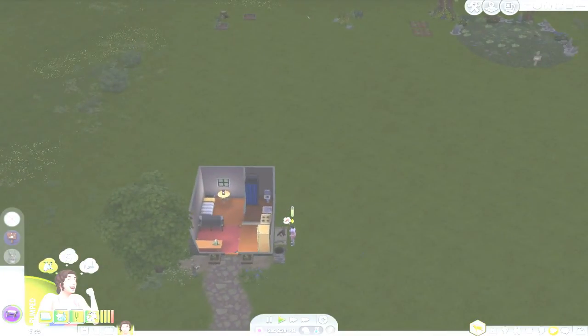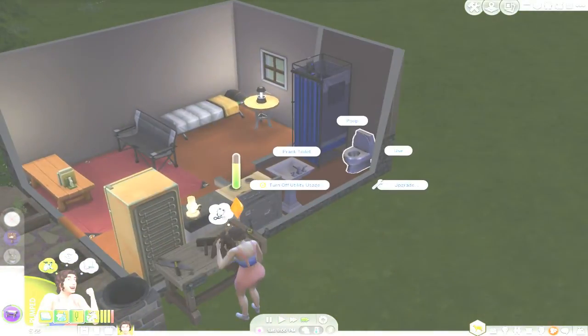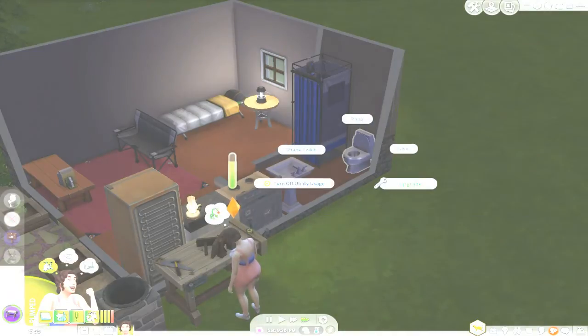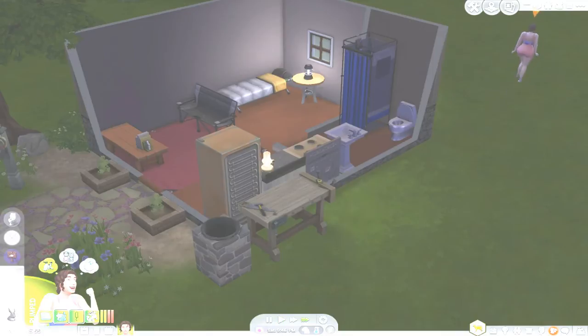Okay. So I'm actually really, really excited about that. So I do have her doing that. Oh, she really needs to go to the bathroom. I like the fact that we can upgrade, so we're going to have to keep all of the upgrade parts for now. Our mirror is finished.